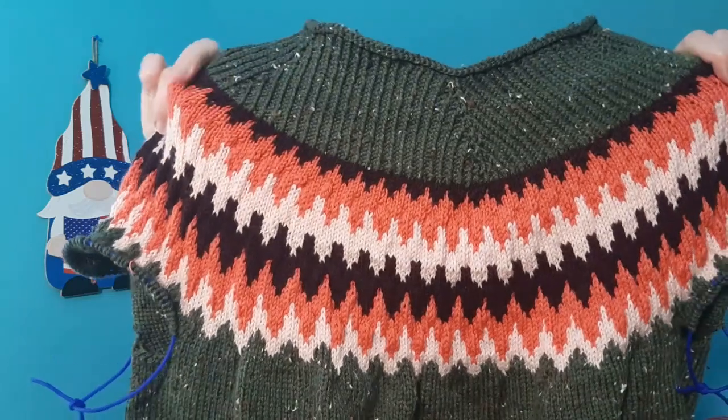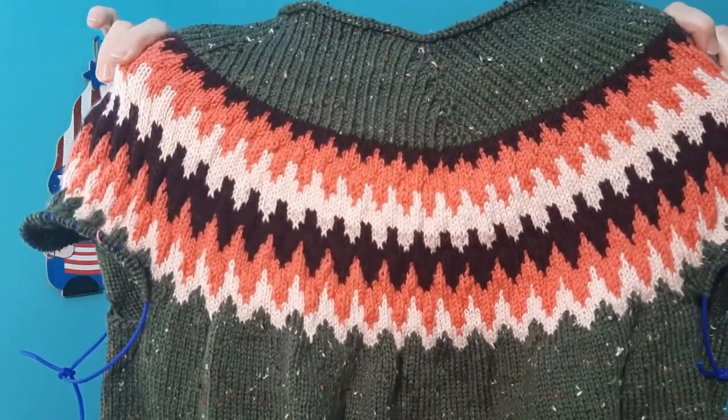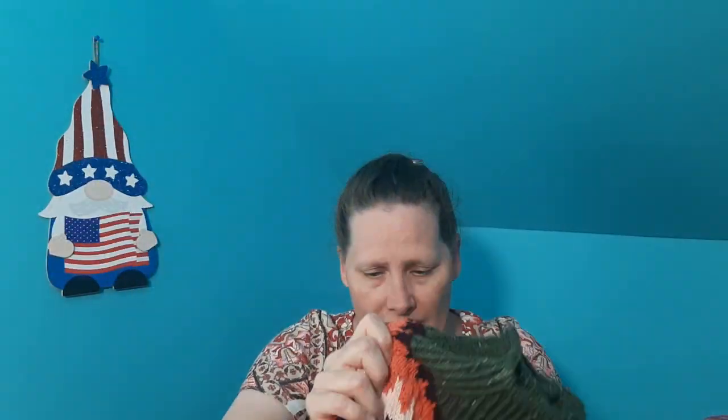It's one of those things I will get finished. I'm just not worried about getting it finished right now, because it's not something I'm going to wear anytime soon. It's definitely not the time to wear a sweater like this. This is definitely a very, very warm sweater. But that's where we are with that.